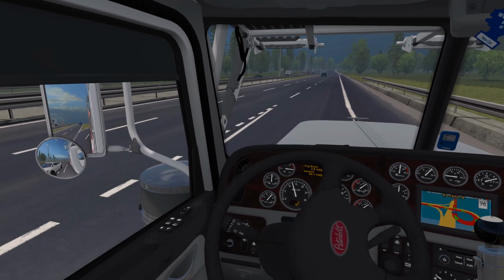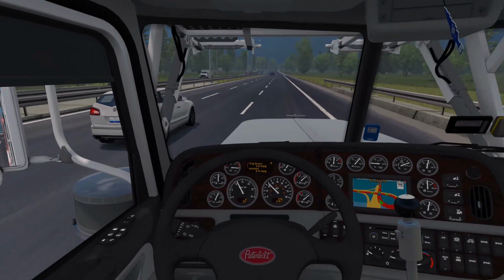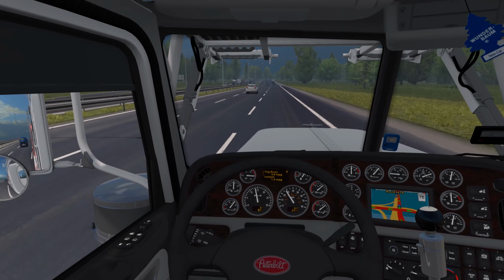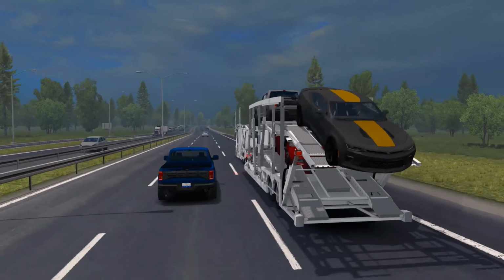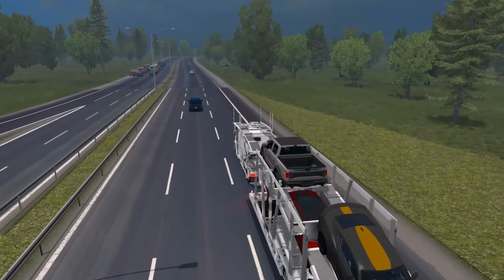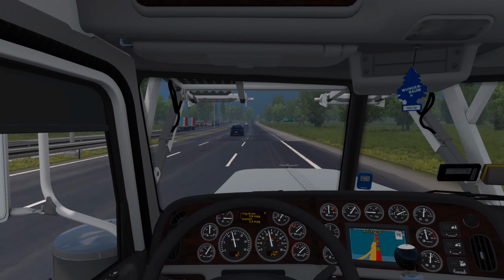What are you doing, dude? What are you doing? So we're only hauling like 3 cars to this place, I think. Is it 3 or 4? 3. Yeah, we're only hauling 3 cars to this area that we're going to in Rockford here.